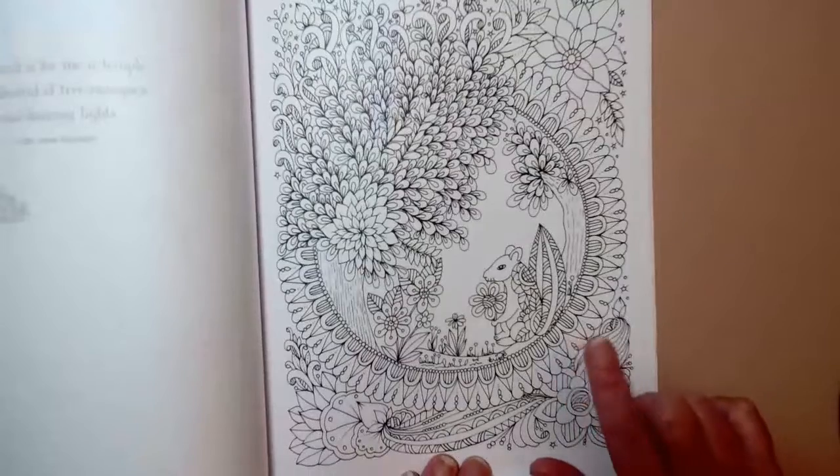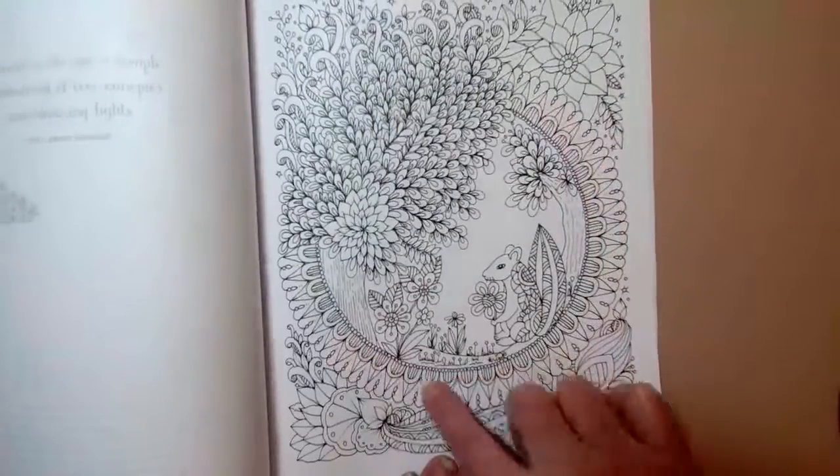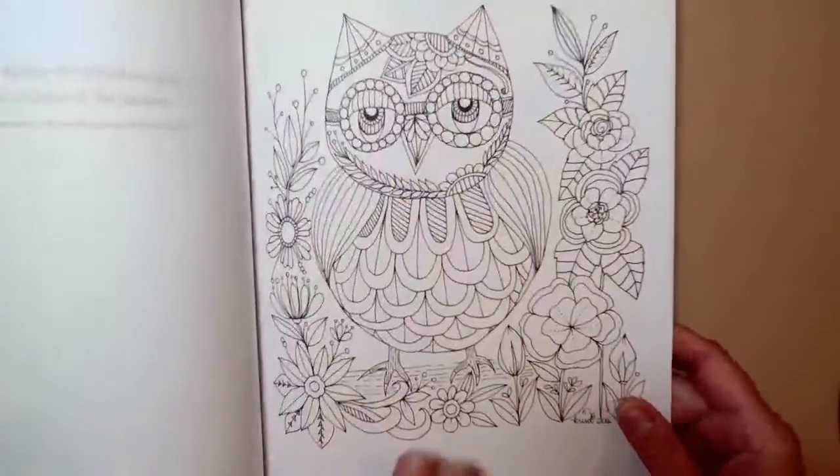I think this will be fun. Maybe something kind of sunflowery colors here, maybe. And I mean, I don't know. I'll work with it.